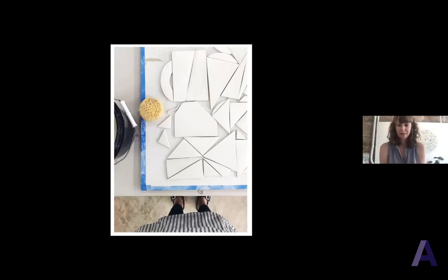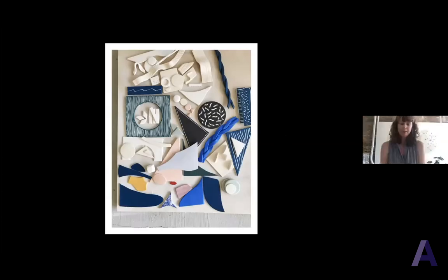So this is the process where I roll it out, cut it. These are drying right now. They dry on boards for a few days, and then I bisque them. And once I bisque them, then I glaze them. And then this is the next step, where I bring them to my studio, and I'm constantly moving them around and trying new things.